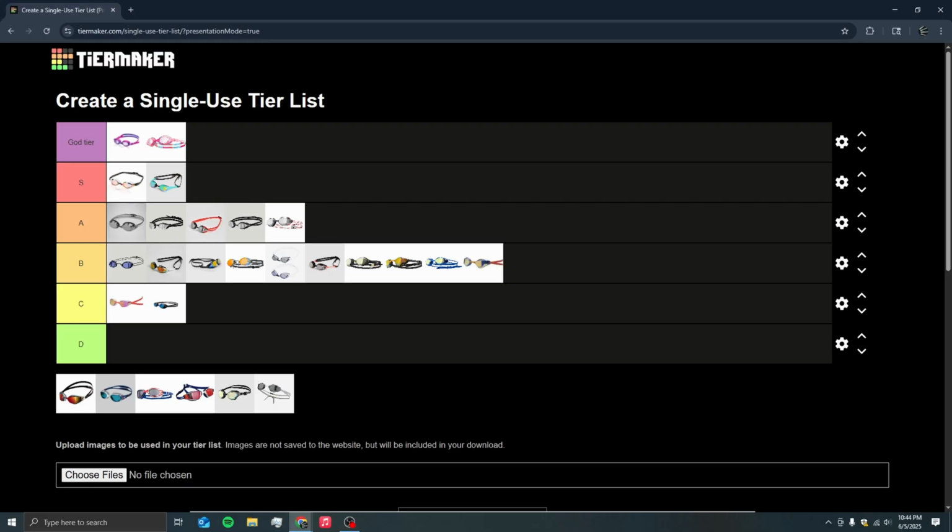So on the expensive side, but it is worth it. Another great thing about these goggles, the Magic 5, is that they have the little side bands that the Cobra Ultra and the Cobra Edge have. I mean, this goggle is pretty much great. If you have the money for them, I'd probably get these over the Edge. Yeah, actually, I put this high B tier. Actually, I'll move you up to an A tier.